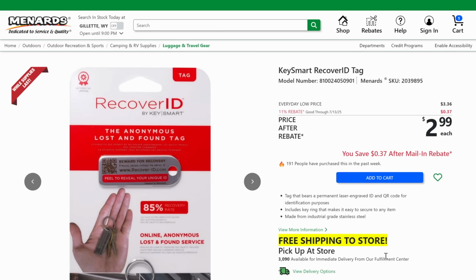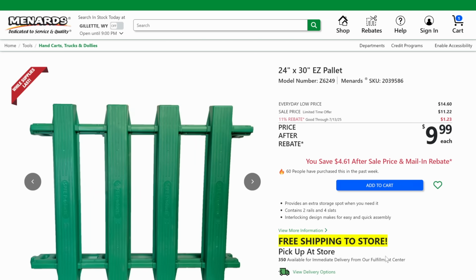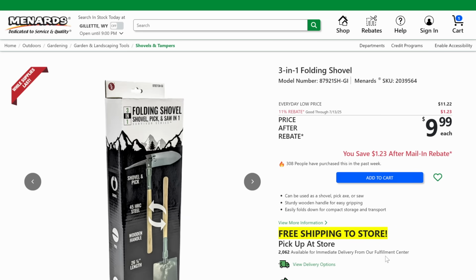Then we also have the recovery ID. You can use it on your keys. You can use it on other equipment. It's coming in at $2.99. Let me wrap this up. We got the Easy Pallet here. Again, you're not going to use this with a forklift, but it gets stuff off the ground. It's $10. We got the Pick and Shovel here for $10.